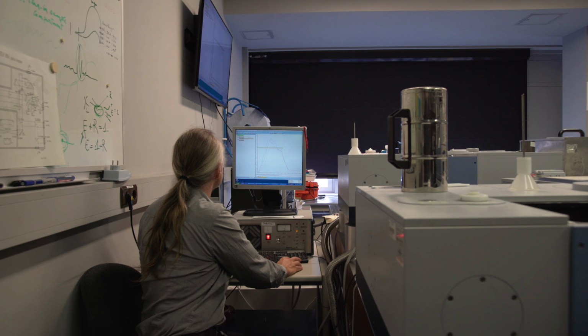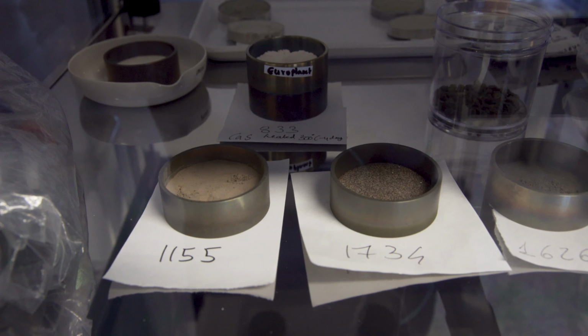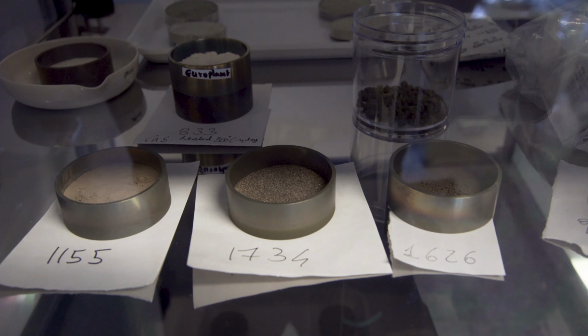This is a special lab. It's unique in the world because it offers extreme possibilities. So we can measure from very cold to very hot. We can cover a very wide spectral range. We can do this with several spectroscopy techniques. And we can go from big to small, so to micro using microspectroscopy.